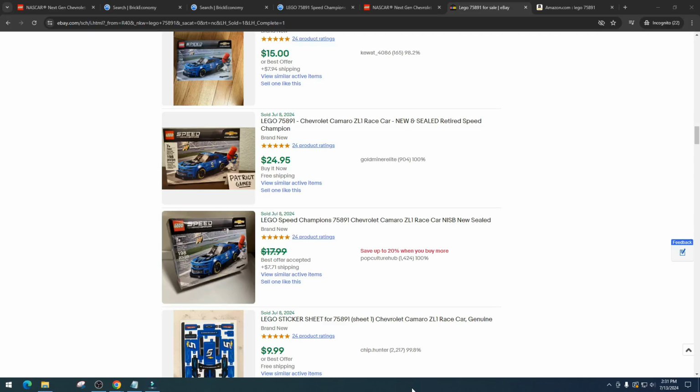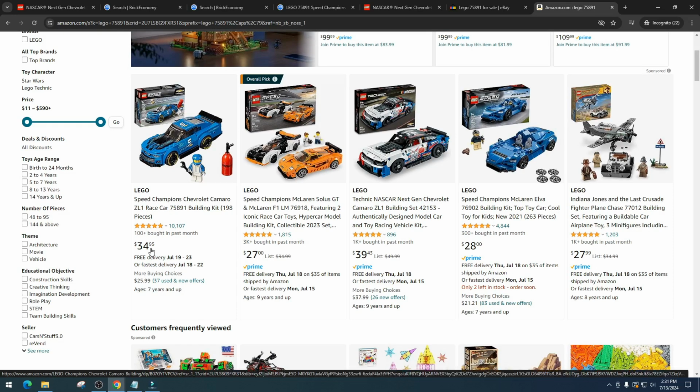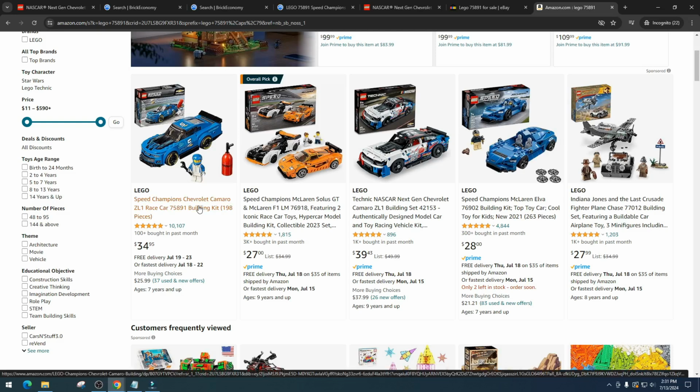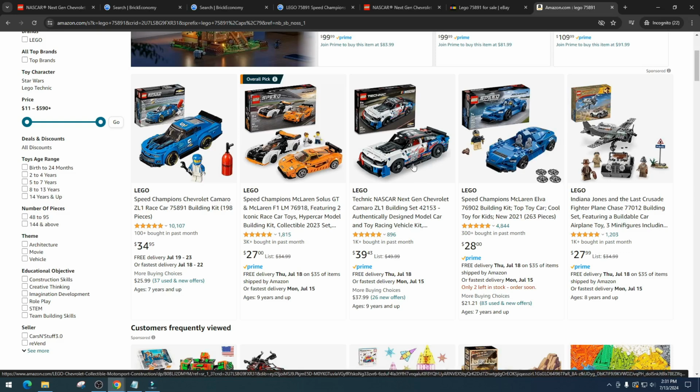And really quick, let's take a look at to see how the set is doing on Amazon, because Amazon typically commands a premium. So we've got this set going for, let's see, $34.95. So really disappointed with Amazon. You know, I really thought this set might have done better, even though it's not my style. I think maybe it's doing worse than it should because these are race car sets and it's more niche. Should they have just gone with a regular ZL1 instead of the race car version? The other two sets are also race car versions, like this one, the Technic NASCAR Next Gen.